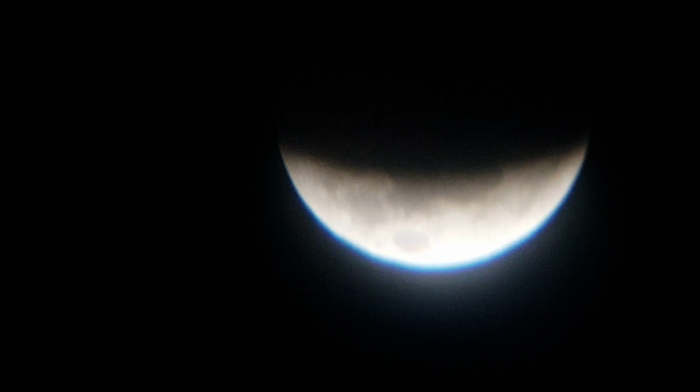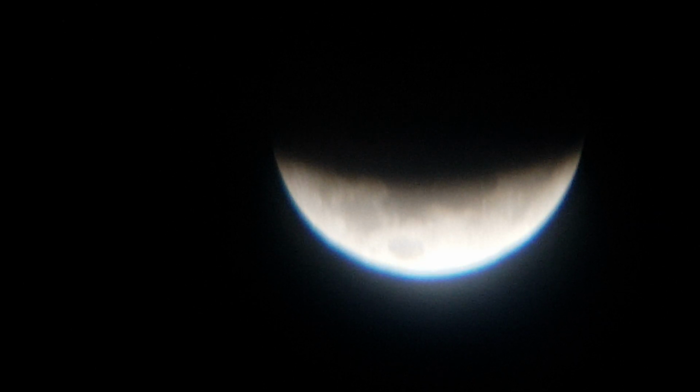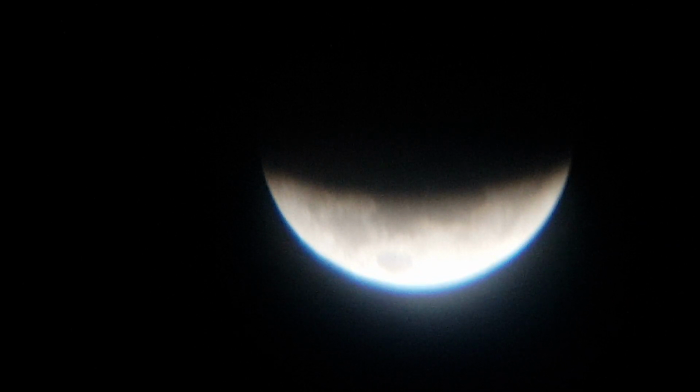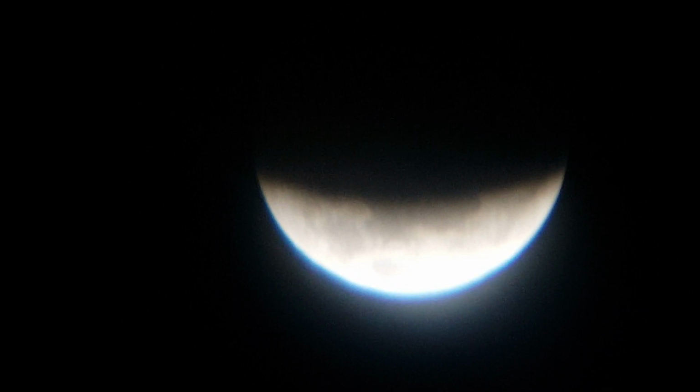And once again, right now I'm not moving the telescope. You're just seeing the movement of the moon itself. Our Earth's only satellite. The moon right there. Look at the moon moving live right in front of your face. Isn't that incredible?